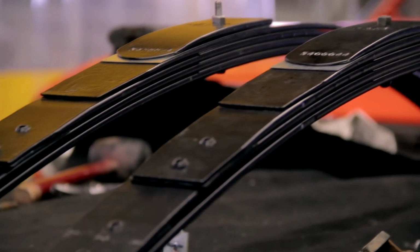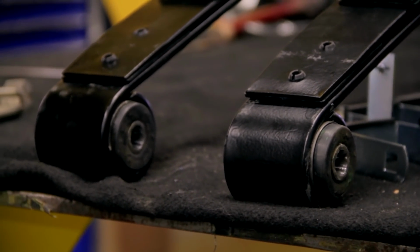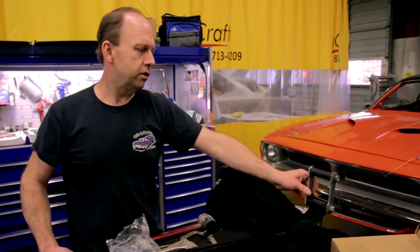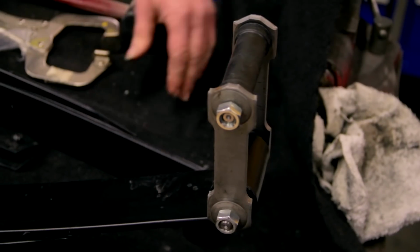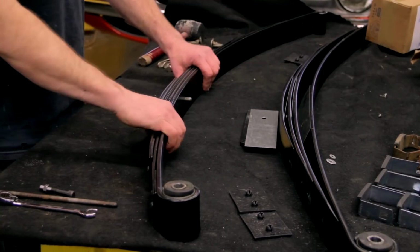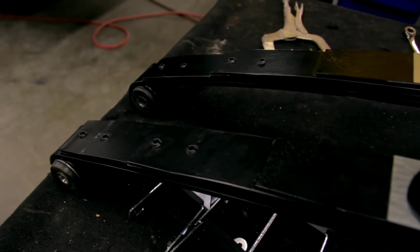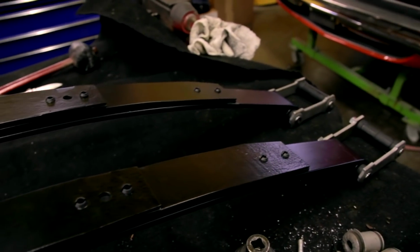Okay, this is our rear shackle. Goes through the rear of the spring. This is part right here that goes through the rear frame rail that attaches everything to the car. And that's designed to move so that it allows the rear suspension to travel. So this one's done. I'll go ahead and I'll do the next one, and then I'll roll it over to the housing and we'll get her bolted up and put her underneath the car.